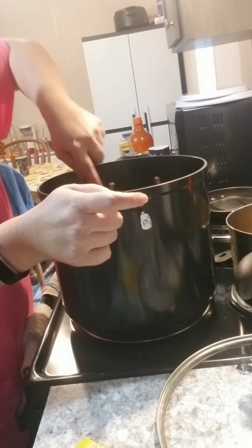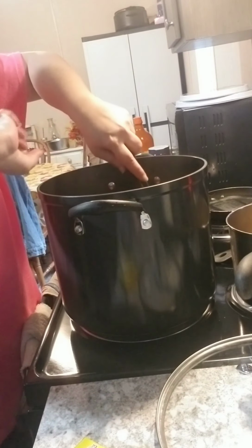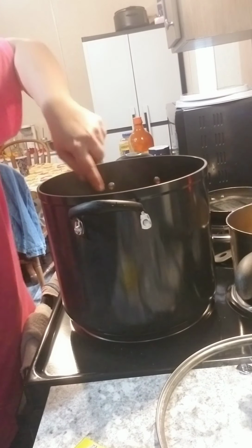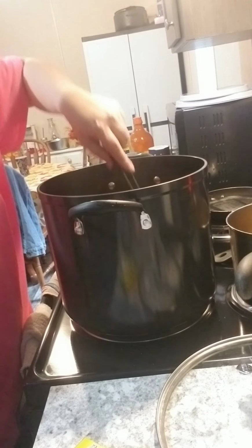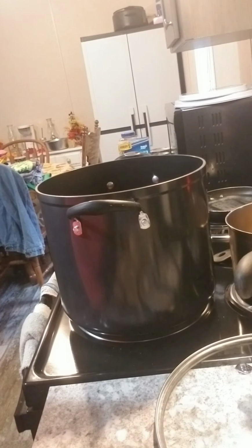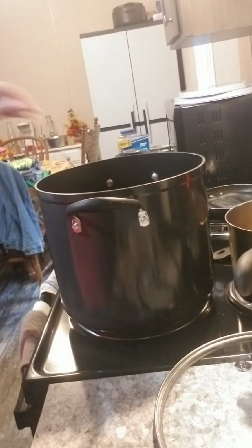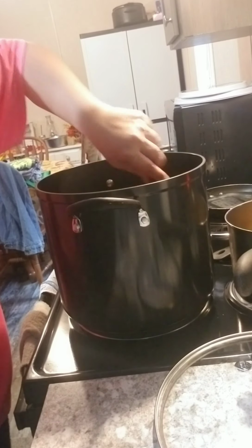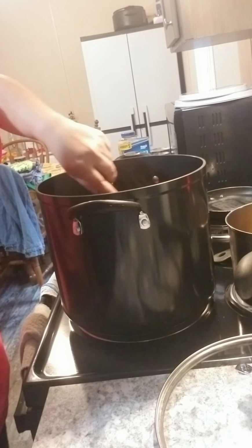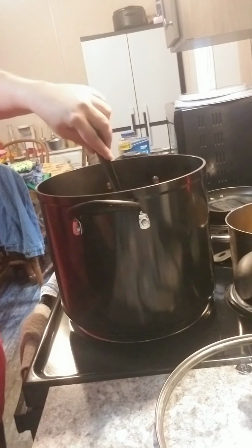And I'm just going to let this cook for a little bit before I add the fish, because it is only 4:40 and Jim's not home yet, so it won't hurt to let this cook down for a little bit. We are still waiting on Jim. I have this that's boiling, just waiting to put the fish in because I don't want to overcook it.